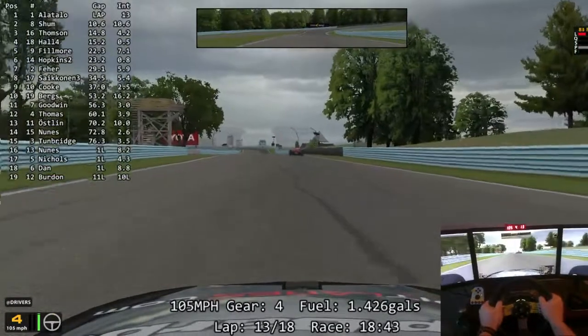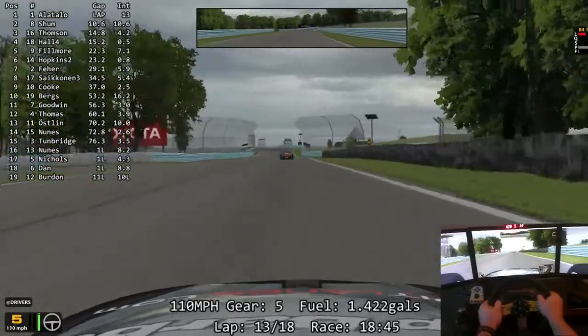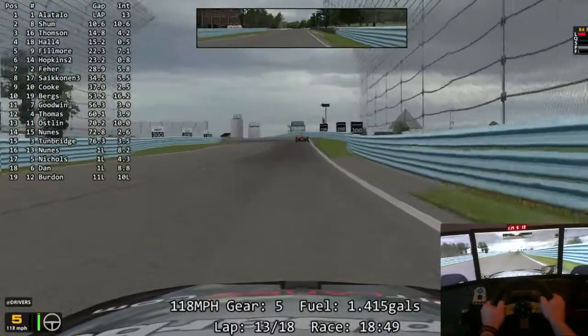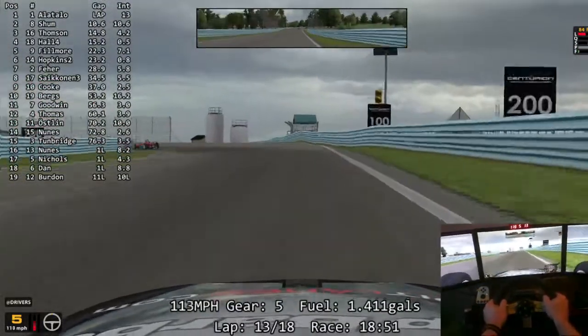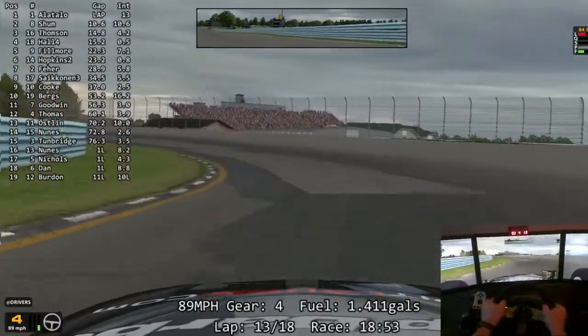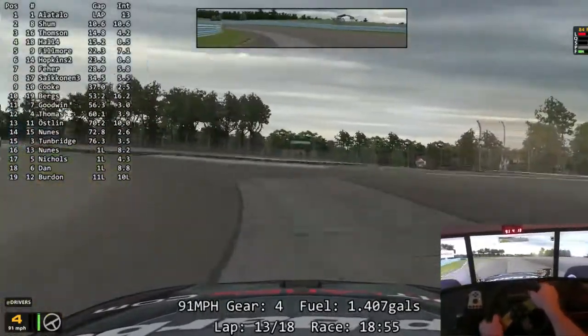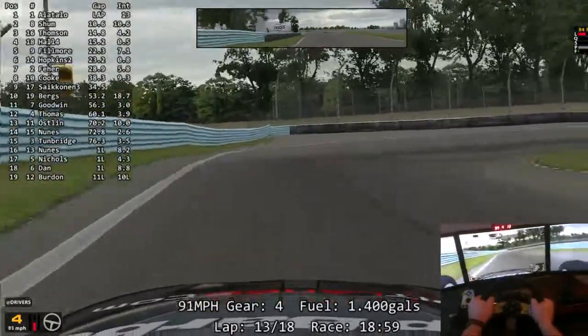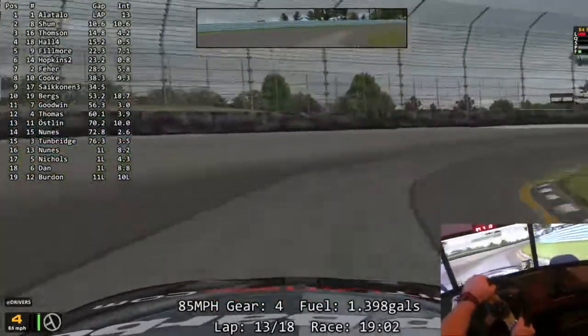Spinner ahead. Only hope for me it's a big one. He seems to be going again now, so... Seemed to go off there. He hasn't gone in the pits, so... I only assume he doesn't have any damage.